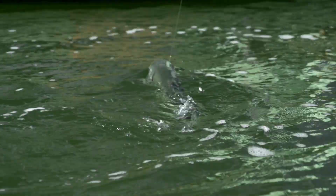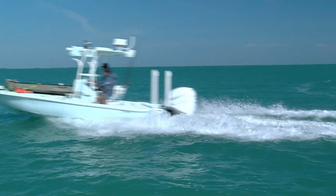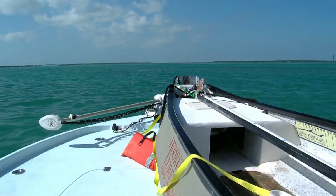We went up to Key Largo, trailered up there, and we launched on the bay side there. We loaded up the canoe onto the bay boat and went back to explore those no motor zones.